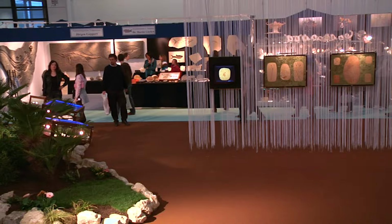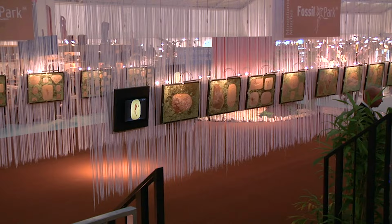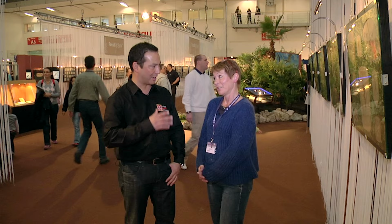And you've got a real garden here. You've got palm trees and grass and flowers growing here. This is really incredible. I said this before, but this is very much like a museum that you would come just to see this. And this is just one part of the Munich show. Fantastic. Doing a fantastic job. We hope to see you again next year.